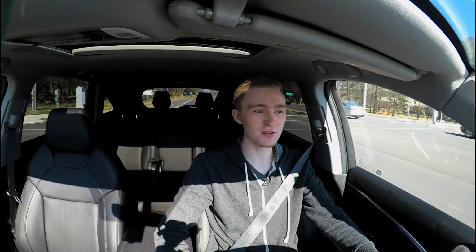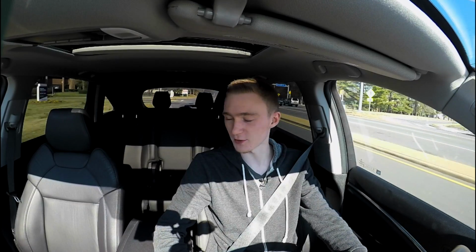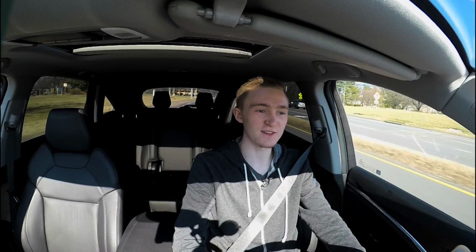Now, the seats themselves are super comfortable. They're like couches up here. You have tons of adjustment. I actually have thigh support, which being 6'2" is hard to come by in cars, and I'm very thankful for that. The center console is nice and big.